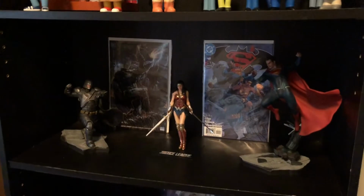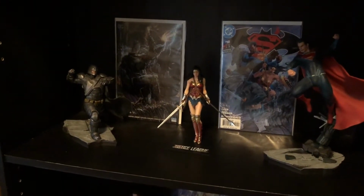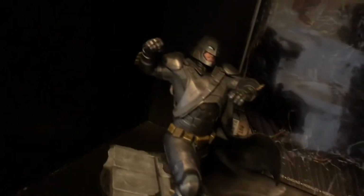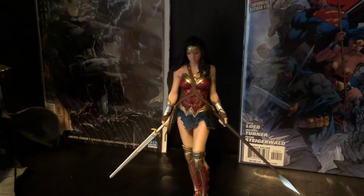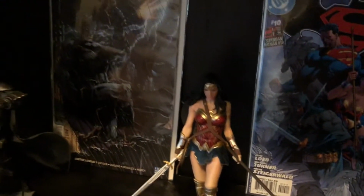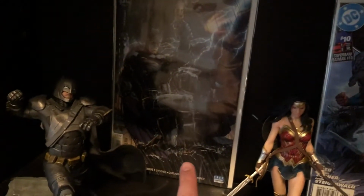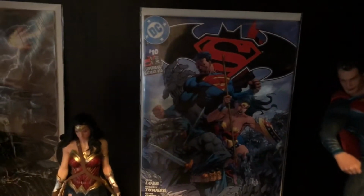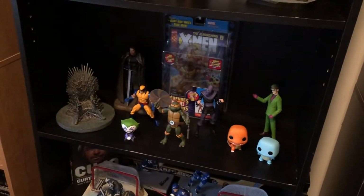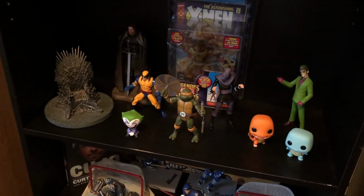Speaking of key pieces, down here are my Kotobukiya DCEU Batman vs. Superman statues. We got Batman right there in his glorious armor. We've got Superman up here ready to strike. And we have this knockoff Wonder Woman that I got off Wish for about 25 bucks, including shipping. And behind that, we've got a Justice League #1 variant cover. And back here is a Batman Superman comic, which I just throw back here because it has all 3 of the Trinity.